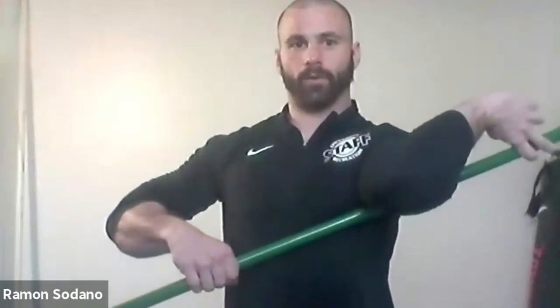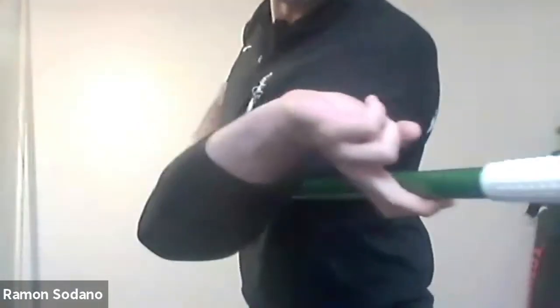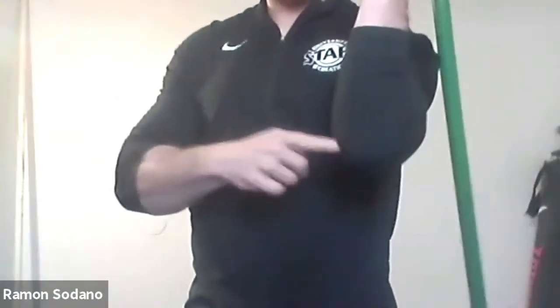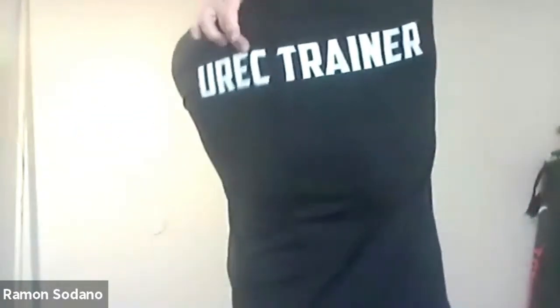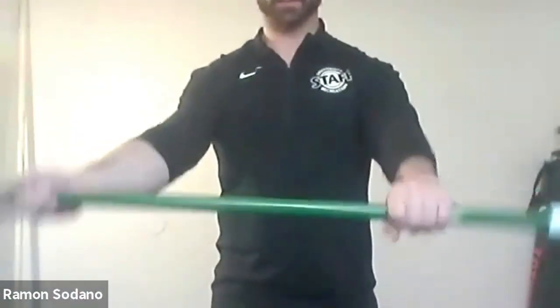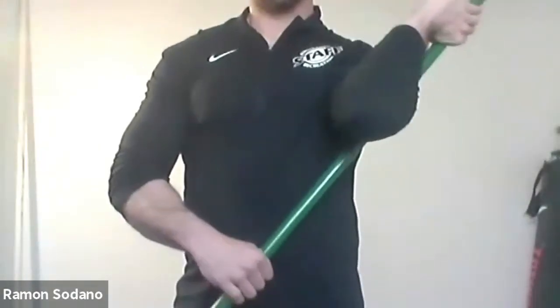Again, make sure you're keeping a full grip on the broomstick, because obviously I can get way farther if I'm only holding with two fingers. That's not what I'm trying to do, and that's actually putting a lot of undue stress on my elbow. This one, you should definitely be feeling back more in the rotator cuff region. Rotator cuff, right? Rotation. So again, take this broomstick, up and over, catch it. Here's my positioning. Keep that full hand, bring it over.